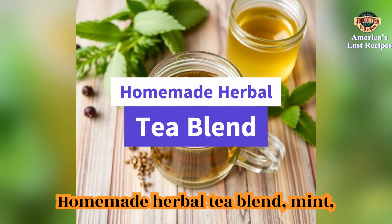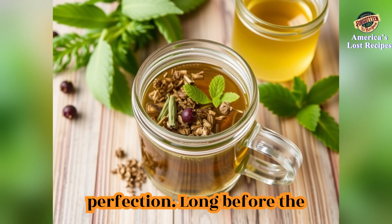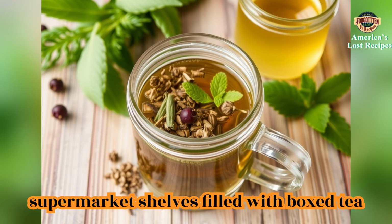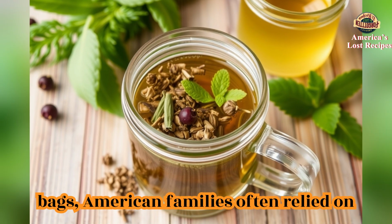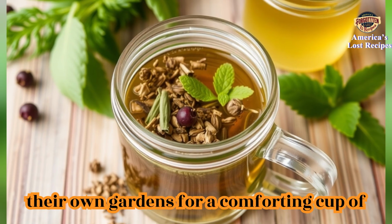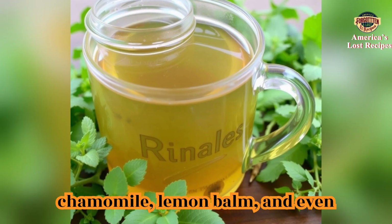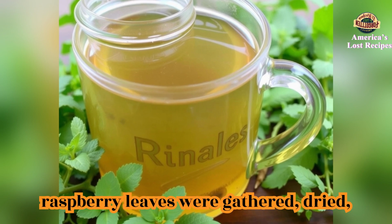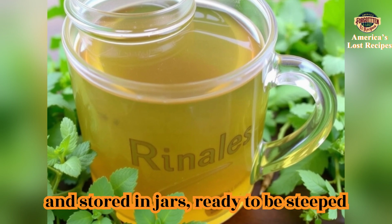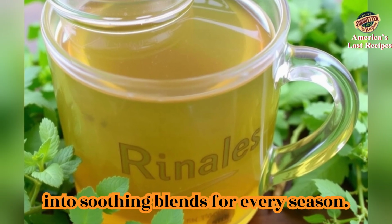Homemade herbal tea blend: mint, chamomile, and garden herbs brewed to perfection. Long before the supermarket shelves filled with boxed tea bags, American families often relied on their own gardens for a comforting cup of tea. Herbs like mint, chamomile, lemon balm, and even raspberry leaves were gathered, dried, and stored in jars, ready to be steeped into soothing blends for every season.